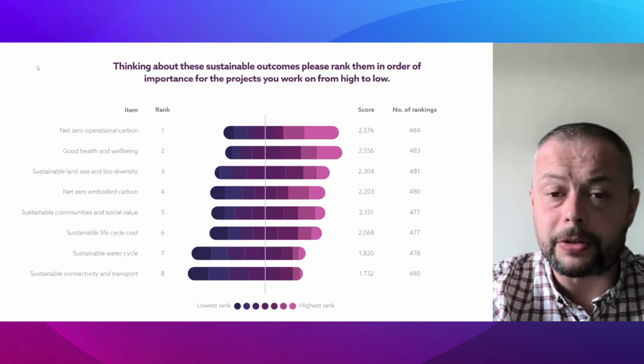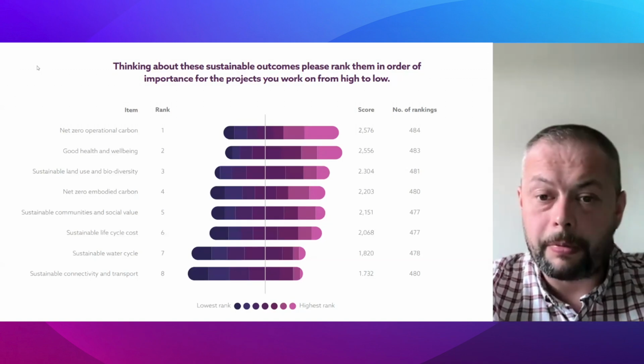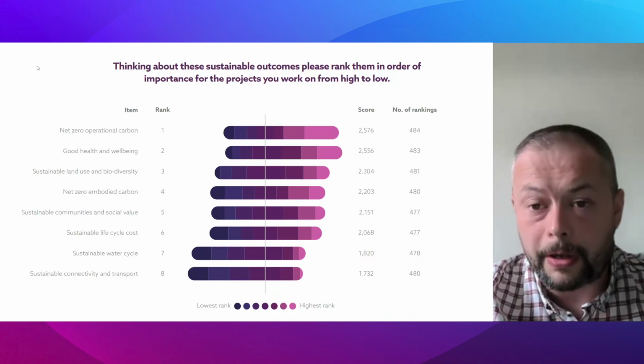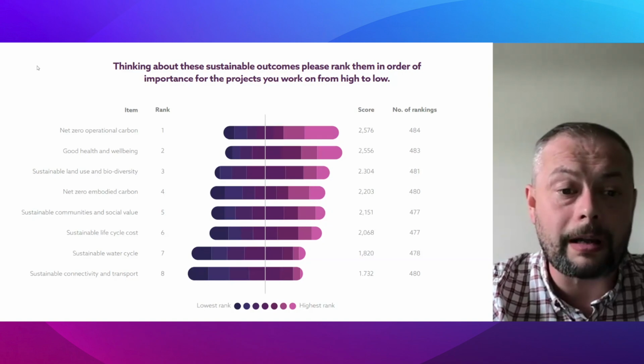And then sustainable land use and biodiversity came in third. Now, the thing to note there with those top three is those are actually covered by legislation. So Part L of the building regulations in particular focuses on the operational carbon. We've seen reductions from that, from the changes to Part L recently.